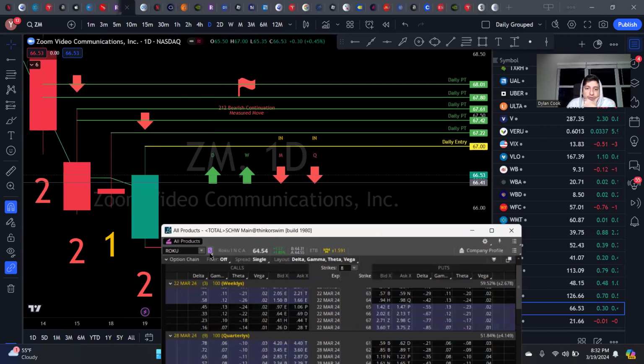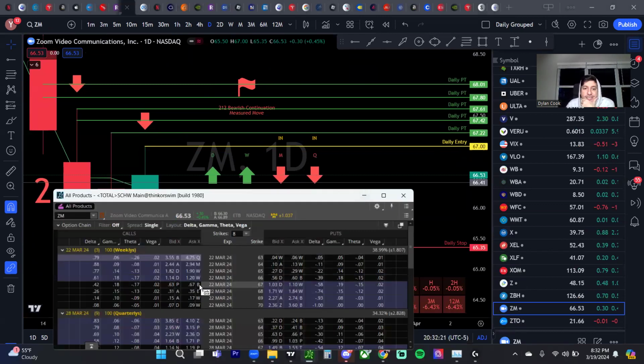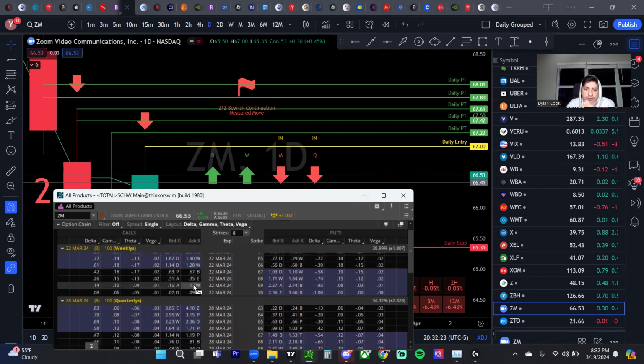Moving on to Zoom. 67 is exactly where I suggest buying these calls for next week or same week.